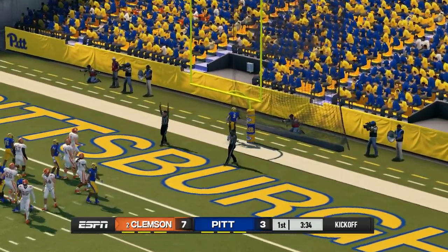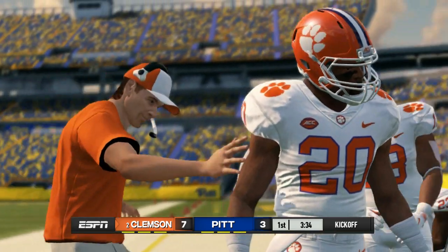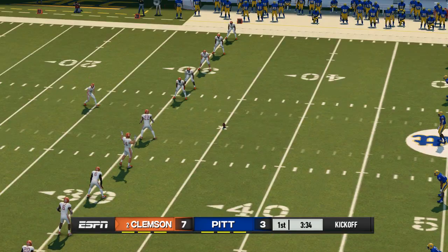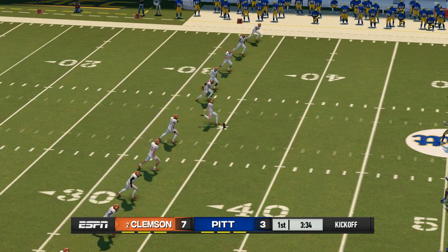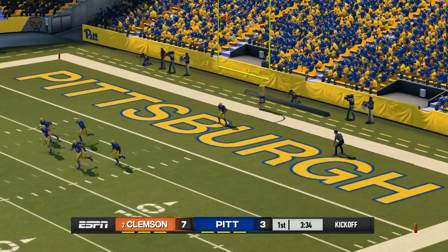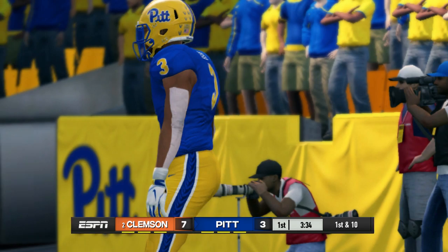And he adds the extra point. A 12-play, 70-yard drive, and they come away with 7 points. The score now, 7-3. Clemson to kick. Nice kick, plenty of distance. And it goes into the end zone, down for a touchback.